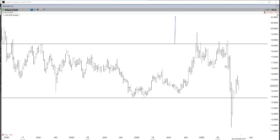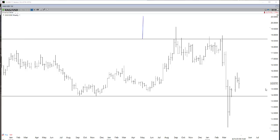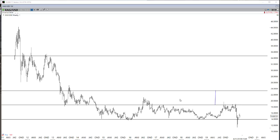We actually broke well below this major support level around $14. And now we've rallied back up, and now we're just holding here. Why is that important? Because if the market does see a bit more of a sell-off through here, now this is a weekly chart, remember, we've got that major level of support around that $14 level, somewhere around about there. That's the first thing I want to share with you.